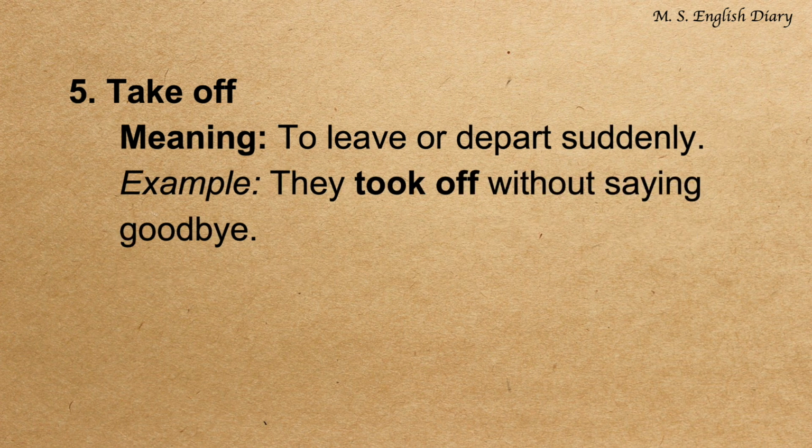5. Take off, meaning to leave or depart suddenly. Example, they took off without saying goodbye.